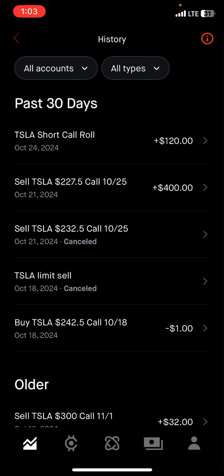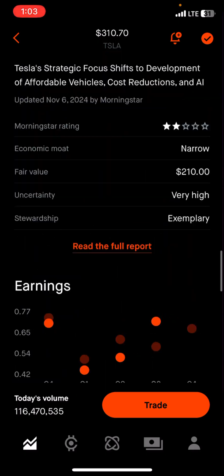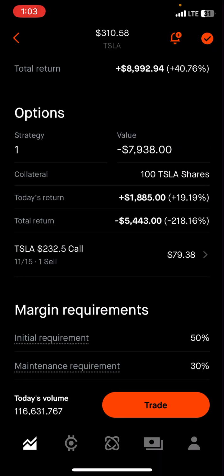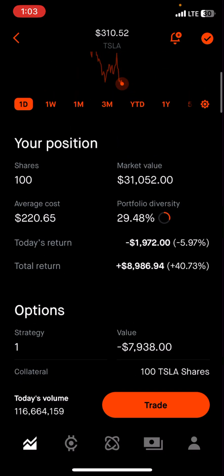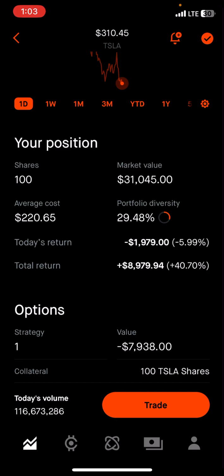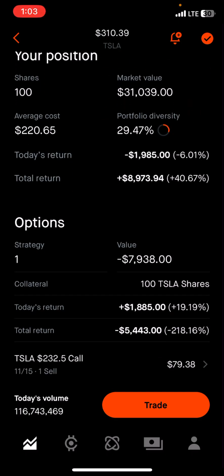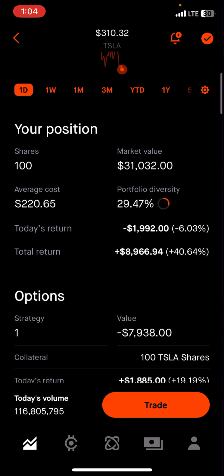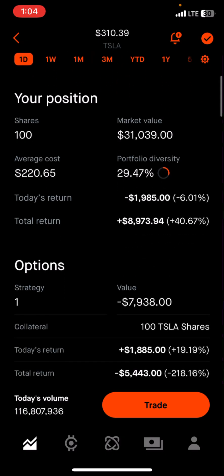So now I'm sitting at Tesla, this option here. Where is it? Scroll up. There it is. So the option here is worth a lot more now. It's in the $7,938. So because Tesla's price right now is $310. So I could roll it, or I could just let it exercise tomorrow at $232.50 and just let it be. I made a little bit of money. The purchase price was what, $220, $222 or whatever it was. So I made at least $1,000 plus the $800 that I made with the options premium. So almost $2,000 in profit. Yes, I am losing out on the profit here if I could sell for $310, but I can't.